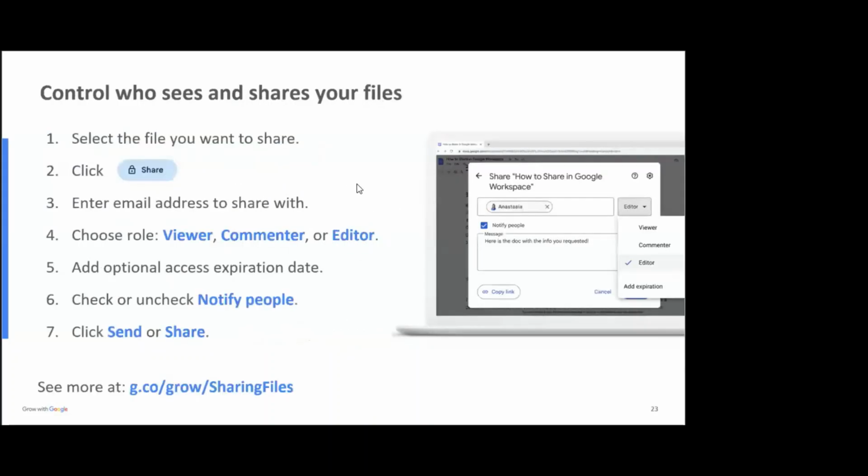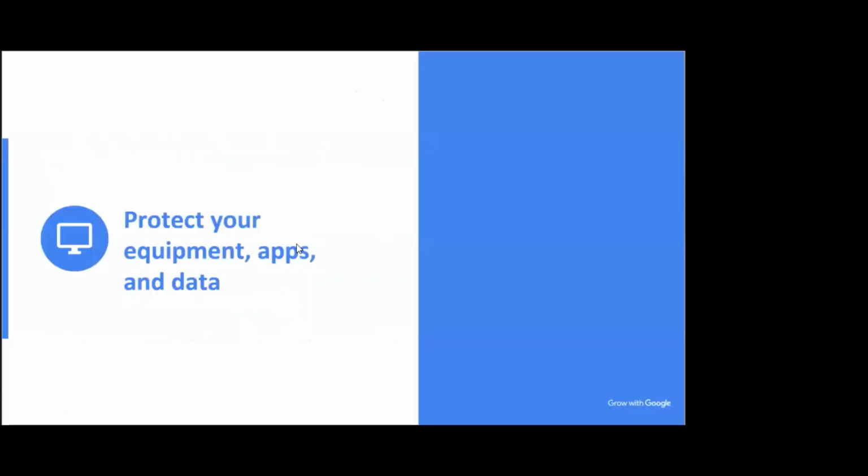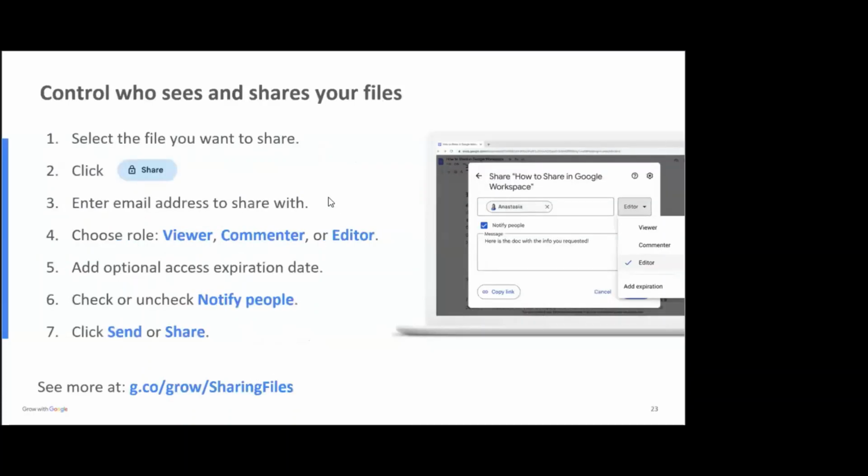And again, control and see who shares your files. This is just an example of how to do this in Google Workspace. But again, this is something you want to be aware of. On our website, we use Drupal. There are only specific people who are admins, and there are people who are not. And it's very important for that reason, in case, heaven forbid, an employee does something they didn't mean to. It was completely accidental.